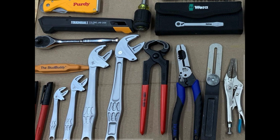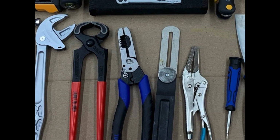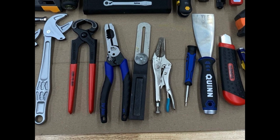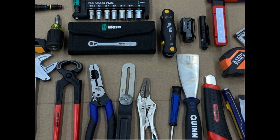He's also got a ratchet there. He's got the Knipex end cutting type pliers. Let's see, this is an Ideal stripper right there. I don't know that I've ever even seen that one. That's got a neat little look to it. Also a kind of angle gauge. Small pair of vice grips with more of a, it's not exactly a needle nose, but more of a thin profile. Precision screwdriver. We'll go on up.